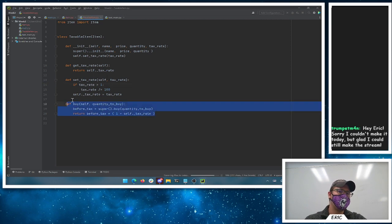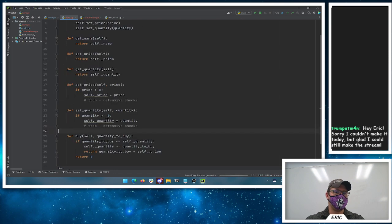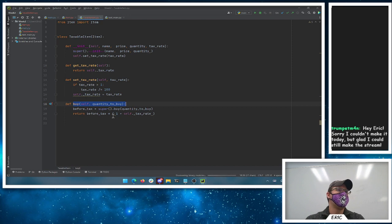So if you write a method with the same name and the same parameter list, it can override it. And so now when you go ask to buy an item, right, you'll get this buy behavior, not the item class's buy behavior, which is good. That's what we want to have happen, right? Because we want to be able to add the tax to it. Now, I don't want to have to mess with quantities and do all that other stuff. So I'm just still going to ask my superclass, the item class, to do the buy thing. And then I'm going to go add the tax to it, right?